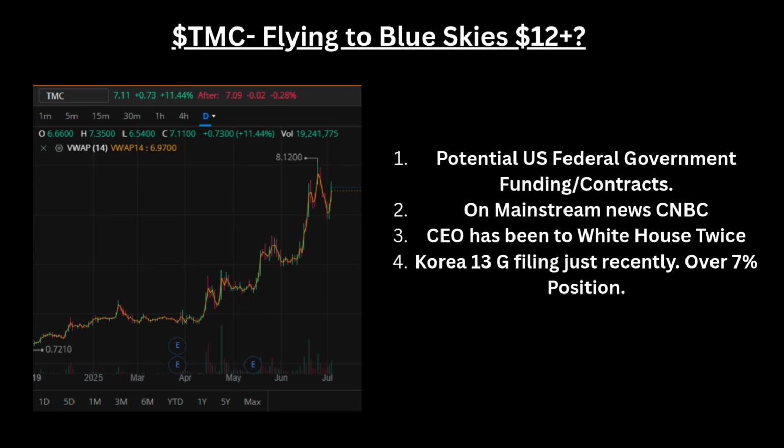So I was looking it up, right? So this stock has potential for U.S. federal government funding and contracts. And if you know anything about that type of sphere, if these type of stocks in this sector have government backing, especially under an administration right now, the Republicans. I remember back then when this was several years ago, I think like 5 years ago, the president announced a company.